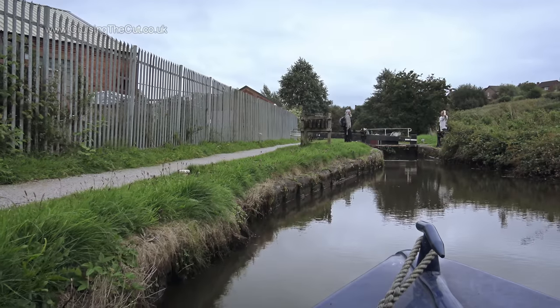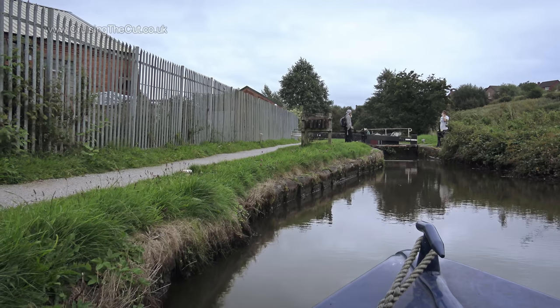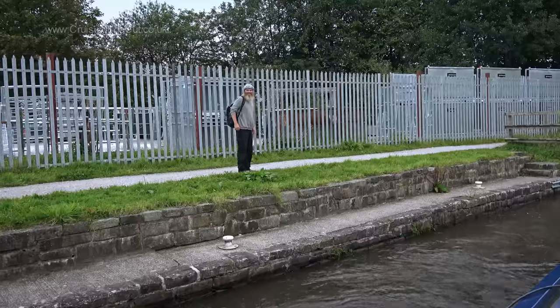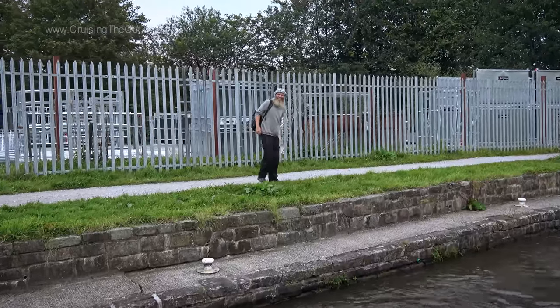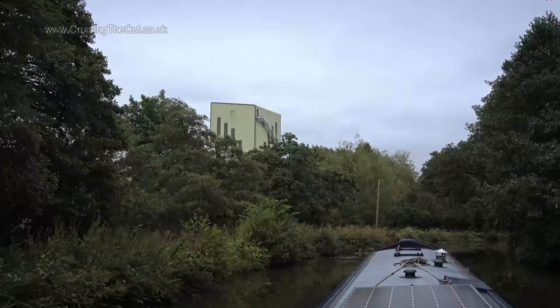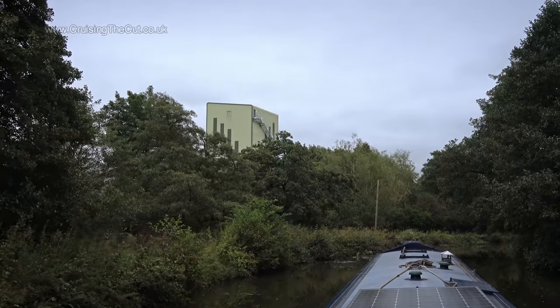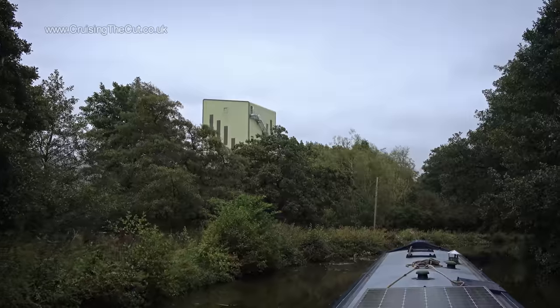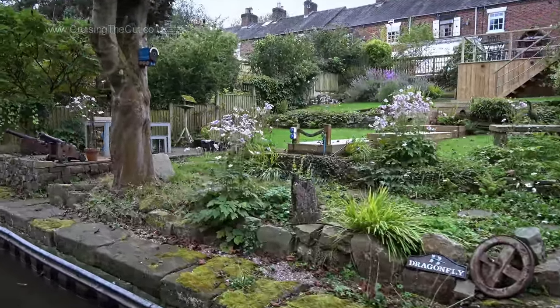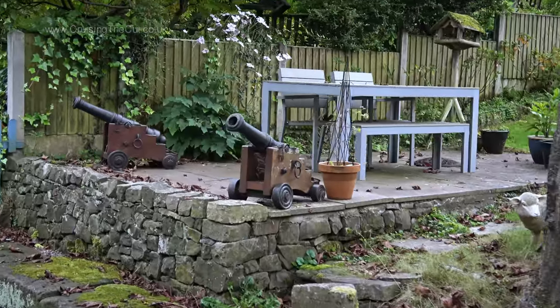At the bottom lock, I got help from an unexpected source. Aussie Boater, a man who also makes videos about his canal life, was passing by and jumped aboard to give me a hand. I've left a link to his channel in the video description. We made good progress, past interesting gardens, marauding narrowboats beware.